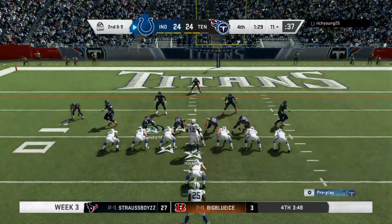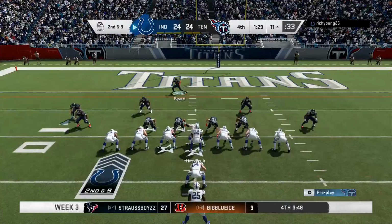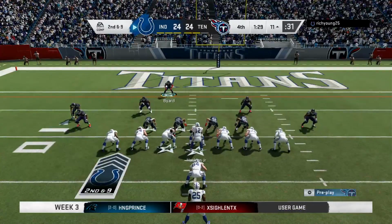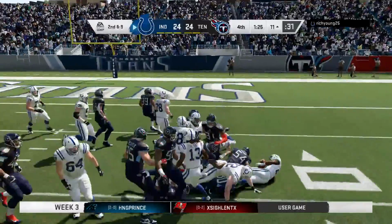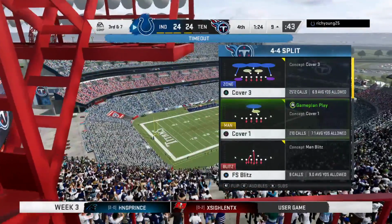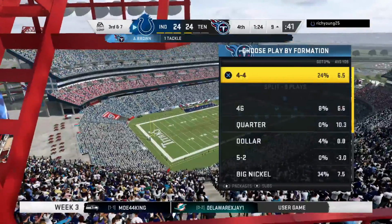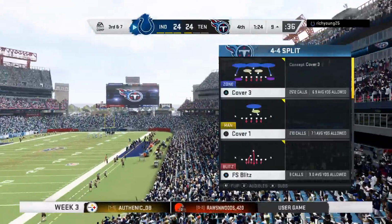The run only got a yard. Here's 2nd and 9. On 2nd down, here's a run with Mack, and he'll fight his way down inside the 10 to the 9-yard line. Now Tennessee going to use the second of their timeouts as they'll talk it over here before what will be an important 3rd down.